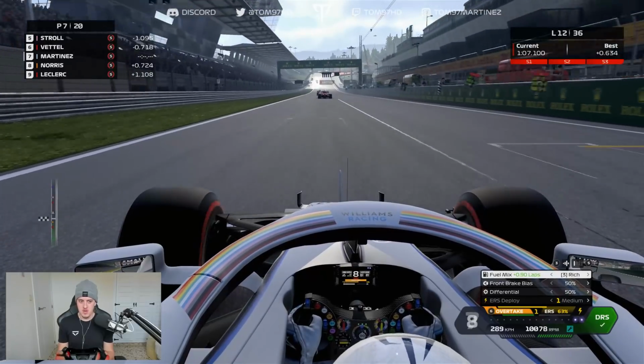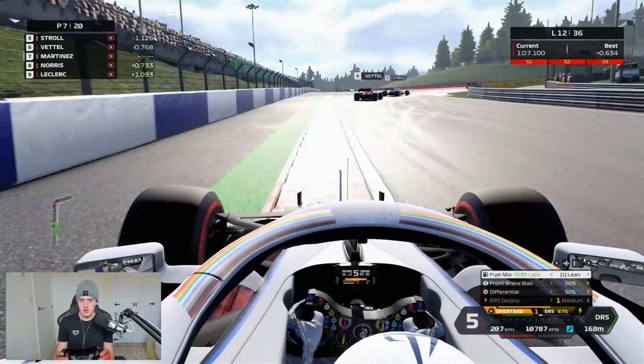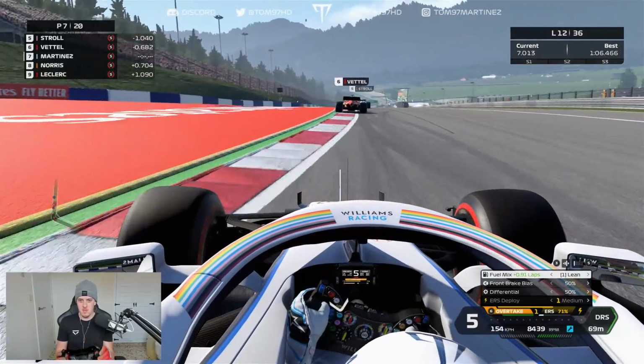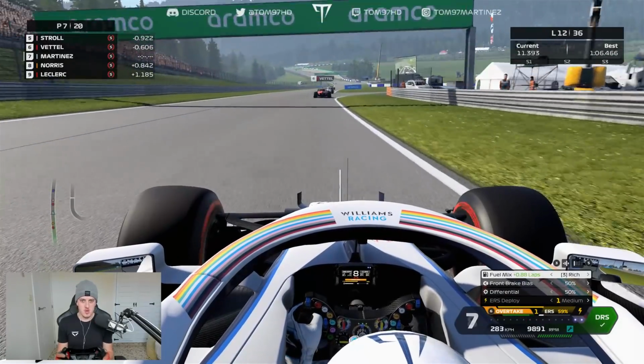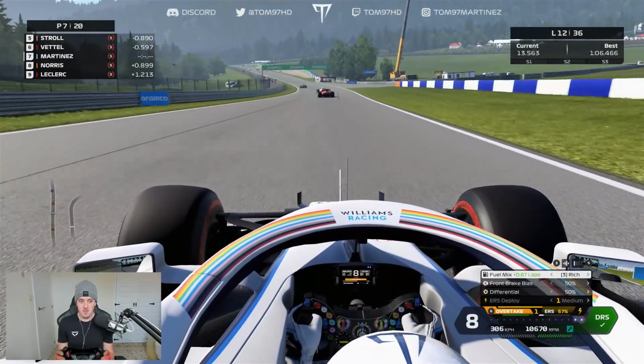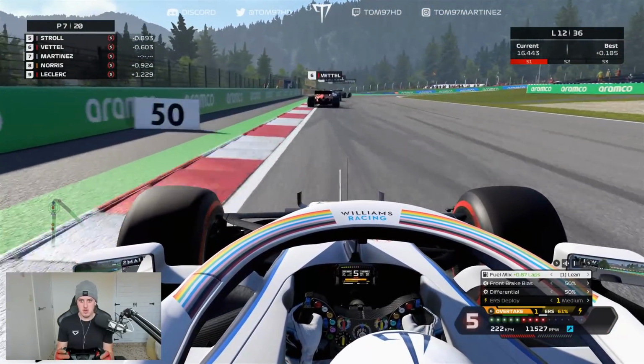Yeah, that'll do. That was nice. I'm really struggling for tyres now. Push now. We're boxing this lap. Yeah, the grip isn't great. I'm not as close to the cars ahead anymore. I'm just picking up a lot of understeer basically. Just not able to get the car turned in, and it's quite frustrating. I am going to drop Norris probably out of the DRS range here, which is good, but yeah, I'm struggling.